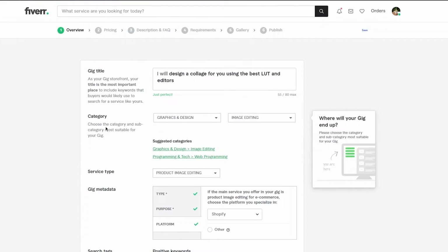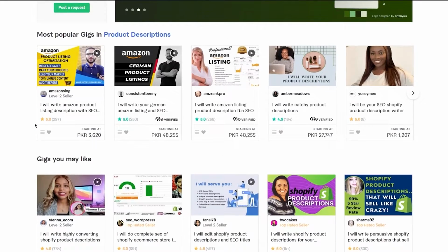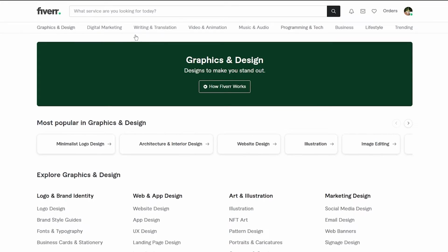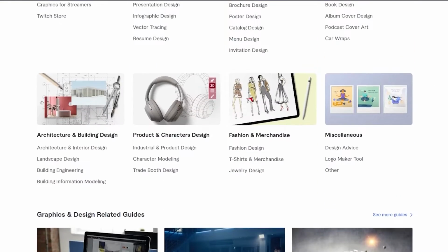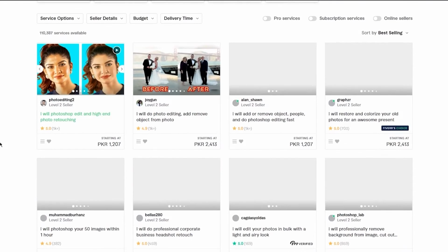And to get some good inspiration, what you can do is go to the main Shopify page. You're going to come up here and go on the graphics and design tab. Once you do that, you're going to go to what you do. So let's say in graphic and design, you're into image editing. There we go. Once you go here, look at this.